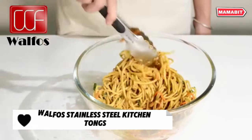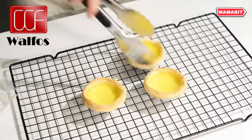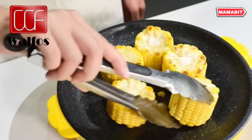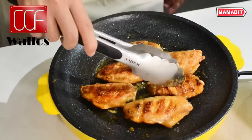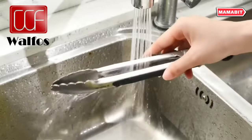Introduce precision to your cooking with Walfo stainless steel kitchen tongs. Crafted from 100% food-grade stainless steel, they're durable, rust-resistant, and lightweight. The 1mm thick, corrosion-resistant construction ensures unbeatable strength and premium quality. These tongs are built to last.